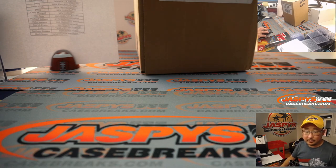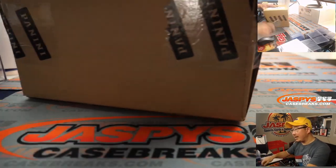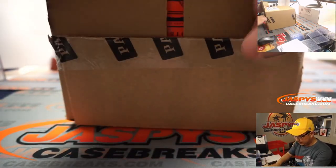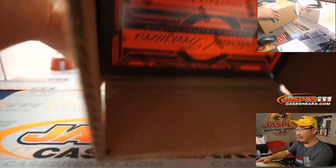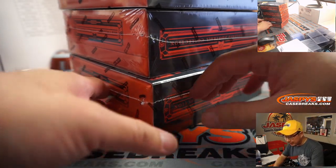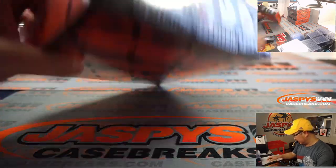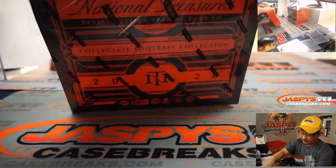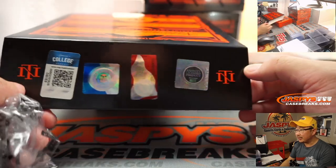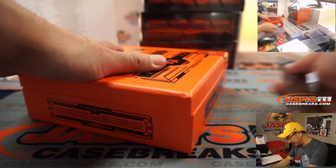All right, so that's good. Let's upload that. All right. Here's the case right here. Good luck, everybody. We got some fall colors here. Got some orange and black, maybe orange and dark brown. Definitely some fall colors here. Nice. Good luck, everybody. Got all the authentication stickers right here on the back, all the licensed product authentications. A lot of licensing.